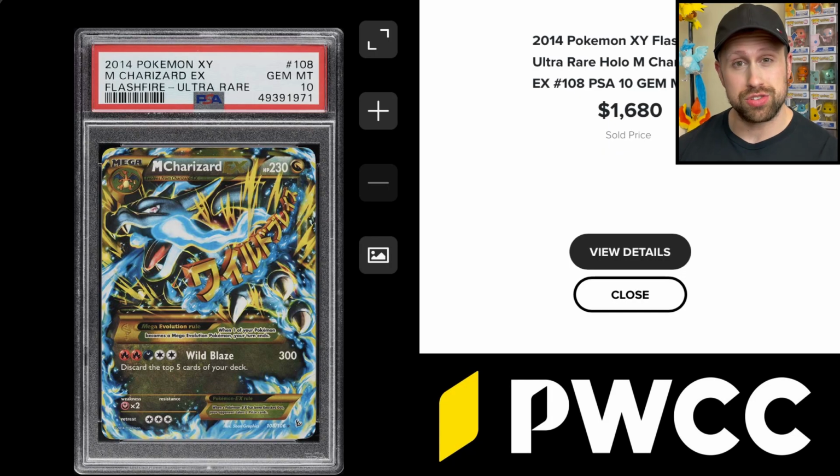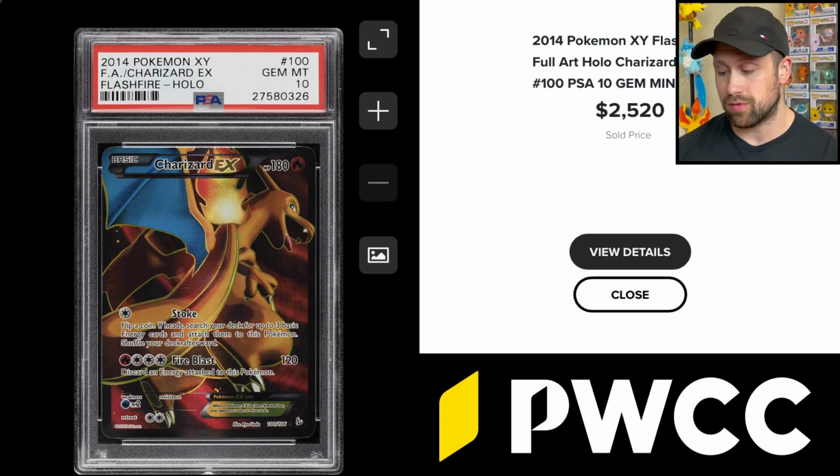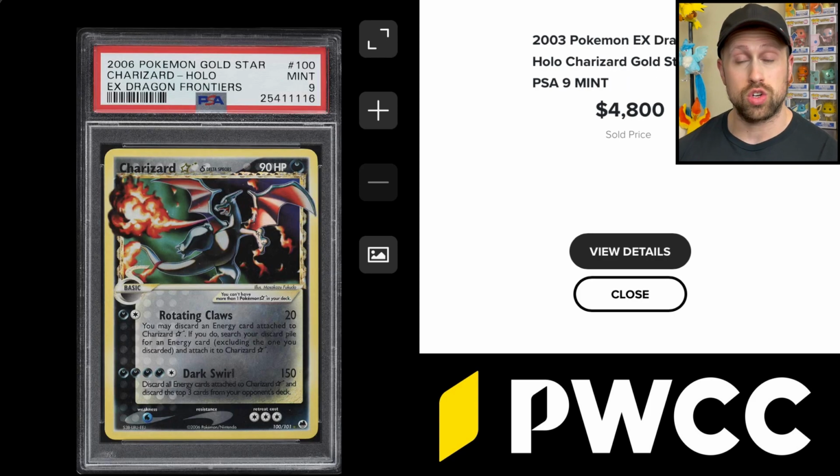Alright folks, on to some interesting sales from PWCC's auctions. We got a couple of interesting Charizards to cover. Here is a Mega Charizard EX Ultra Rare from Flashfire set that sold for $1,680. The Full Art Charizard EX from Flashfire sold for $2,520, while the Charizard Gold Star in PSA 9 sold for $4,800.